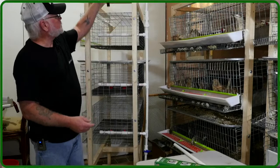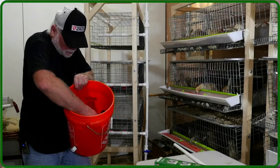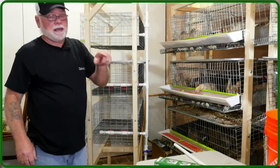I don't know, you're not seeing it. You get my other bucket. You can drill a hole in the bottom of the bucket, mount this inside your bucket, and then feed a water supply source to the bottom of this toilet valve, and you would have a truly automatic watering system. And I think I may do that out in my aviary.